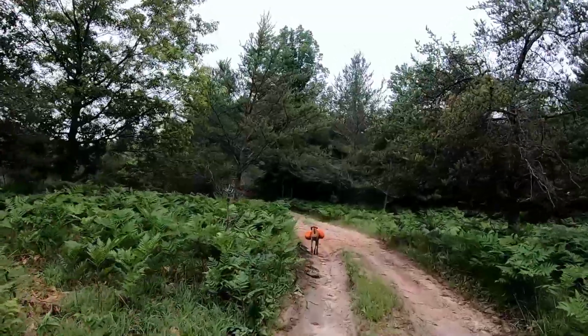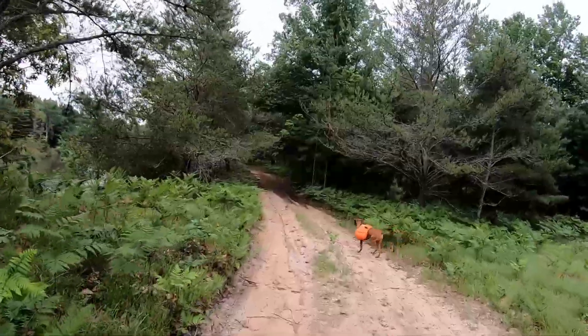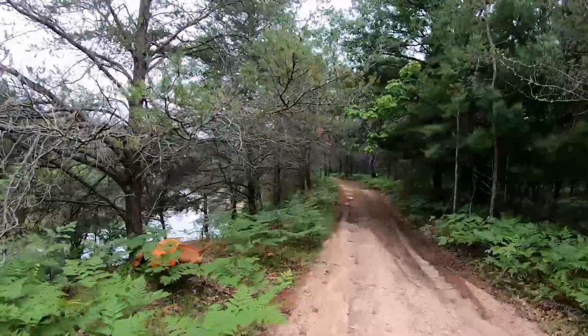It's our last day. We just got to hike back to Harvey Bridge. Lola seems to be all kinds of riled up today. You'd think she'd be tired from all the walking we did yesterday, but apparently not.